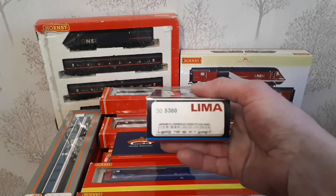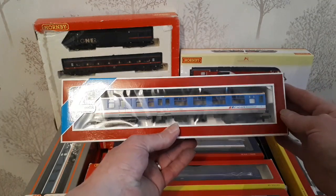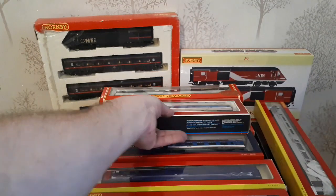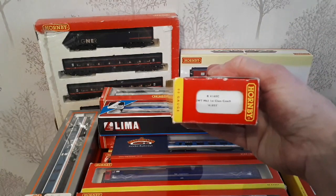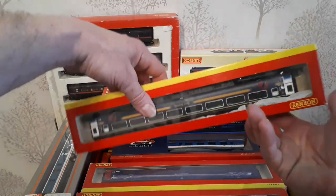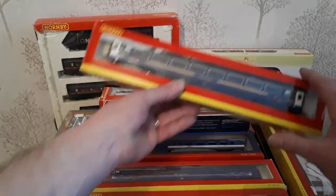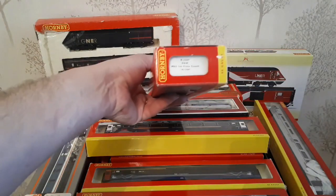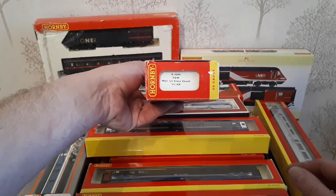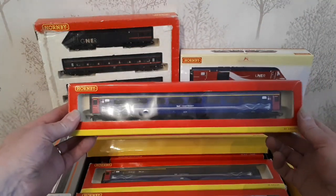And a Lima 305388, another Network Southeast first class. And R4160C, Mark 3 first class in the first Great Western Barbie livery. And then R4369, Mark 3 first class in the first Great Western Night Riviera.